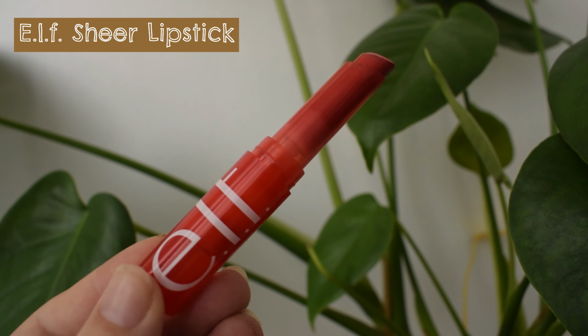Last but not least, in the makeup collection, I have two lip products that I really enjoy or have been enjoying lately. So the first one is the E.l.f. Sheer Lipstick, and I have the shade Orange Crush. This is a beautiful formula. It's a lot more pigmented than I was expecting, and this is more of a reddish shade.